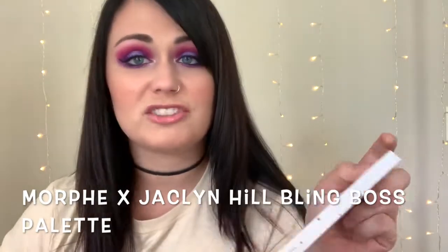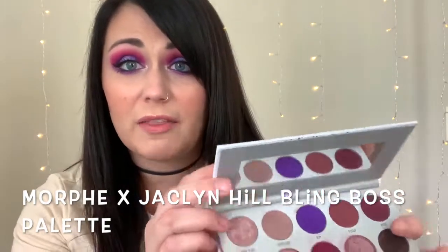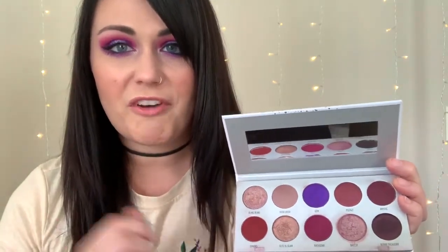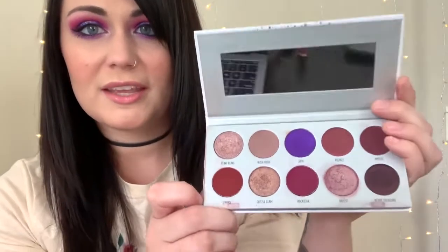I think it's cute. Coming in at number 11, just missing the top 10, is the Morphe Jaclyn Hill Vault Collection Bling Boss palette. And I got this at Ulta for about $15, and it performs about what you would expect a $15 palette to perform like. Some of the colors are a little patchy, but if I blend enough, I can work it out okay.